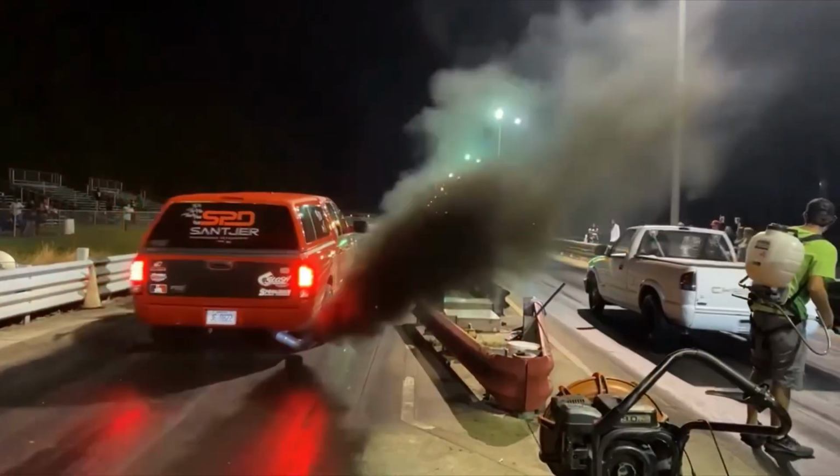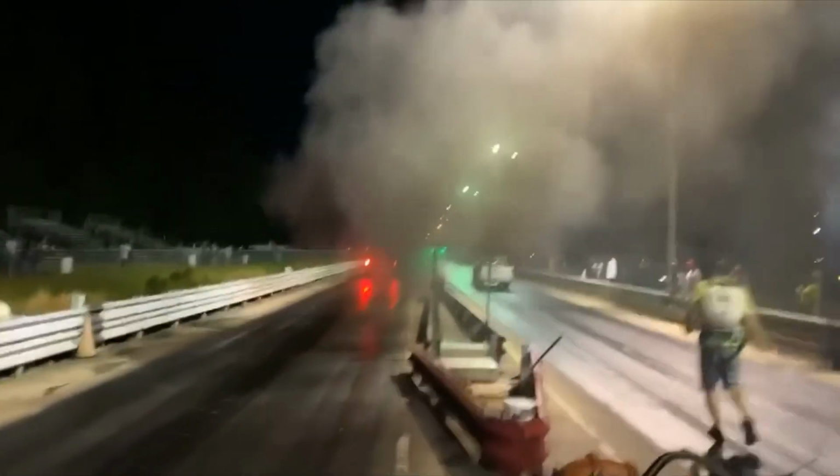So the truck is working, and it's doing exactly like it should. No complaints whatsoever with it. It hooked and went both times. The truck took everything I threw at it, and I'm super excited with how the thing is performing.